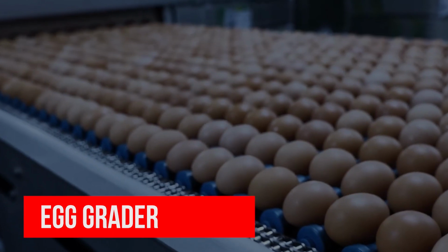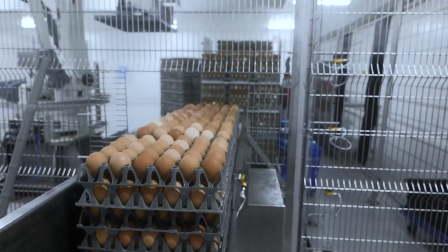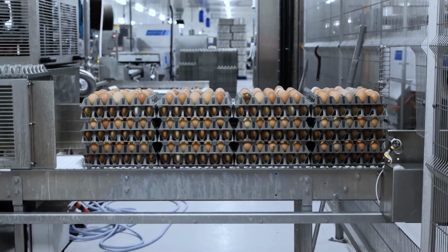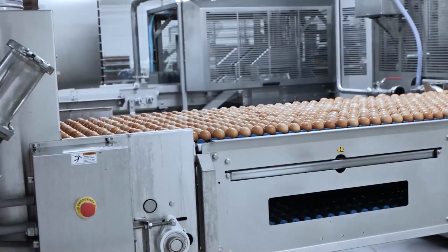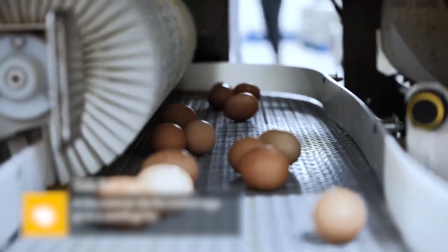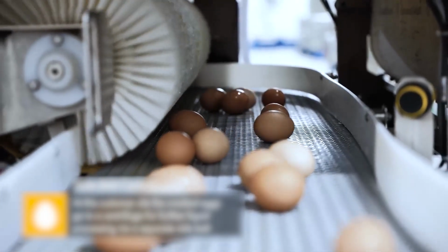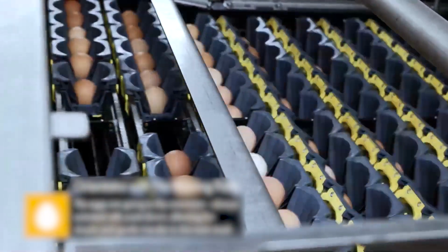Egg grader. An egg grader helps sort and grade eggs based on their size and weight. The eggs are fed onto a conveyor belt and then passed through a series of sensors that measure their weight and size. The grader then sorts the eggs into different grades and packages them accordingly. It's a real egg-pert at its job.